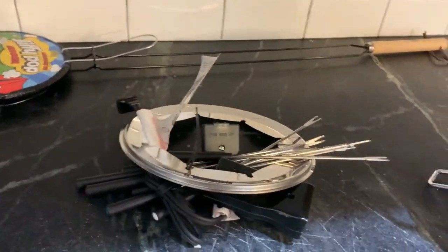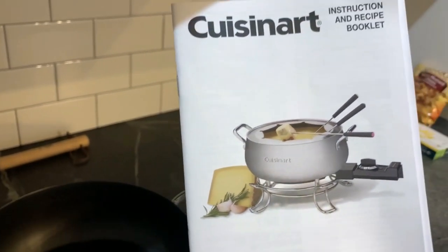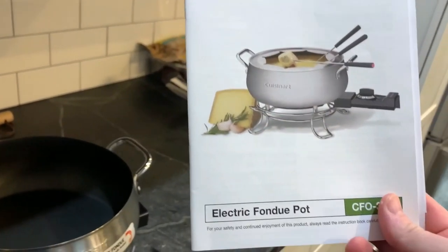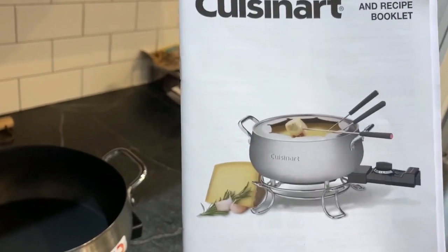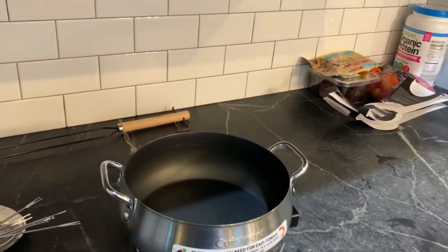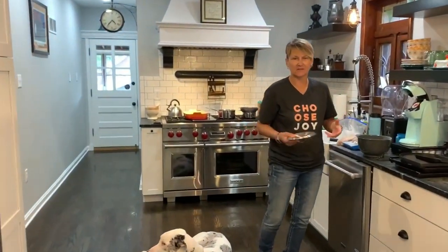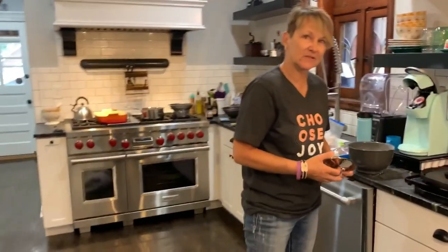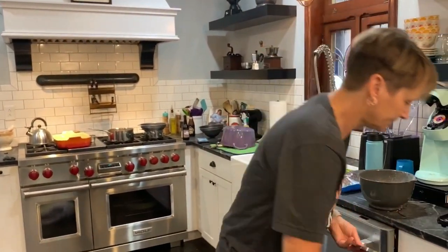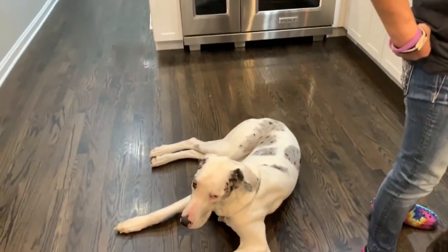We just got this fondue pot because our go-to restaurant, the Melting Pot, is still closed. Are they closed now? Well, they might have opened, but we didn't know when we got this. And I think we decided that we want one for the road, and that it's kind of nice to be able to just go home. Because we can do it while we're traveling, or we can do it at home here and tease the dogs.